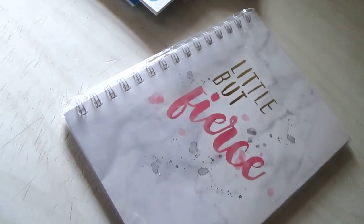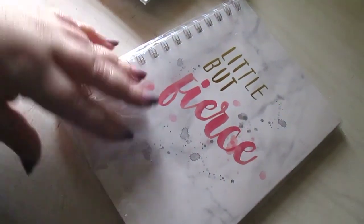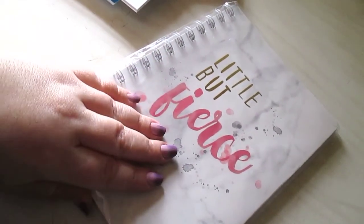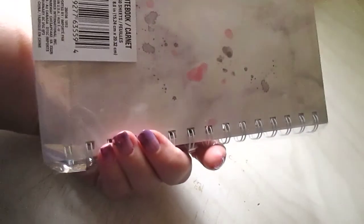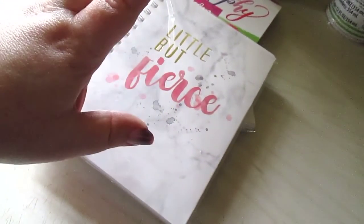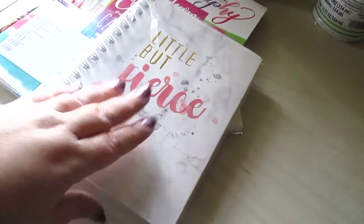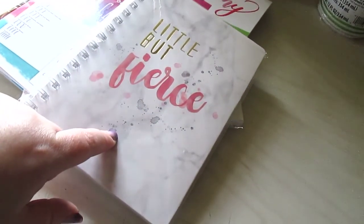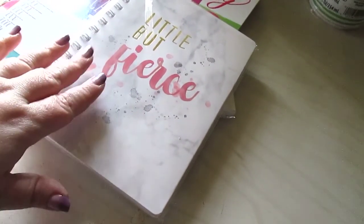And they had new little notebooks, and I actually did need a new notebook, and I got the Little But Fierce, and it has like a marble print. Fierce is in pink, the little but is gold. Just a wired whole notebook. You get 60 sheets. So they had girl power and something about strength, I believe. But I just really like this one because I'm only 5'1", so I'm really short. So I thought this was very fitting for me.